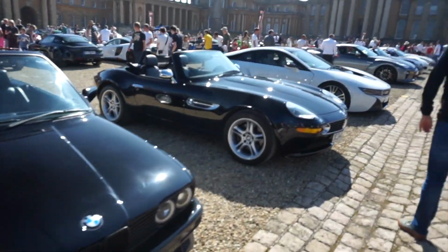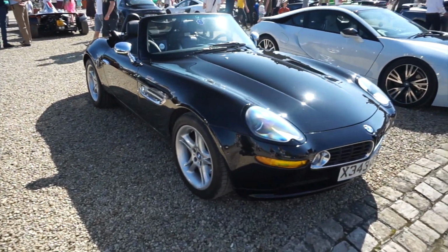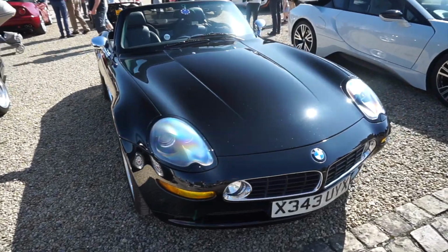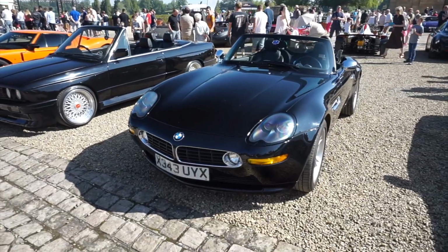If we keep coming around, we've got BMW Z8. I really don't have much of an opinion on this car. Haven't seen too many, but that's because they are quite rare. Cost about 210k these go for nowadays. I mean, are they worth it?